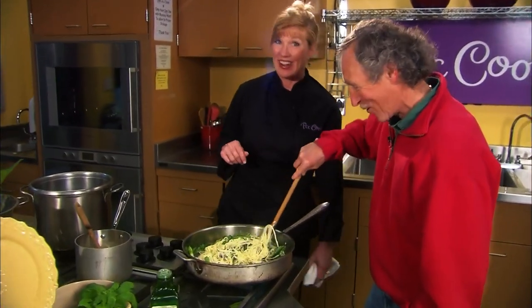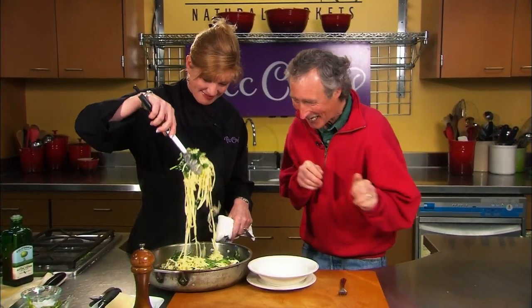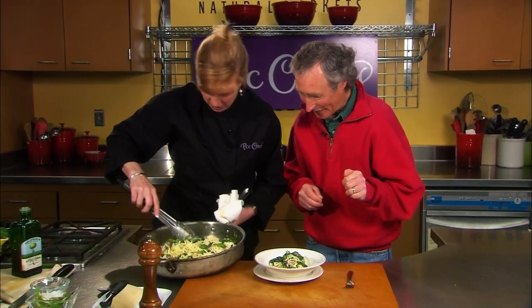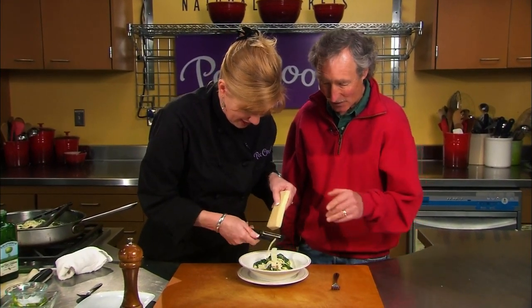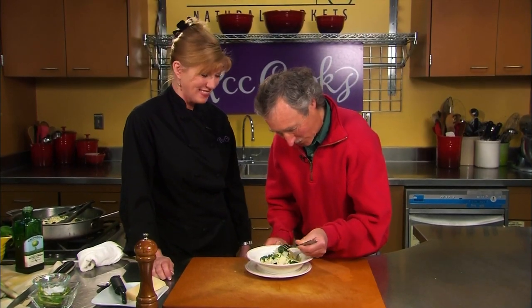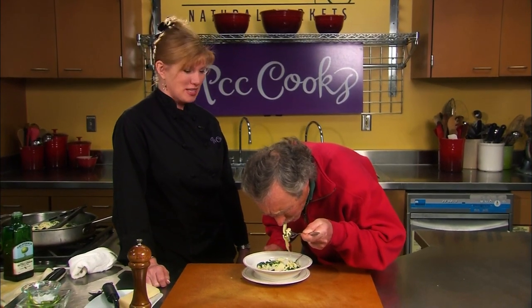I am ready for a bite. The toughest part about this job is having to taste all this stuff. Okay, we'll start there. I think we got a little bit of all the good stuff in there. And then let me give you a little fresh Parmigiana. Yes, because that's the fun. Oh, now that is the coup de grace right there. It smells so good. Okay, one twist just to make sure it's on there.